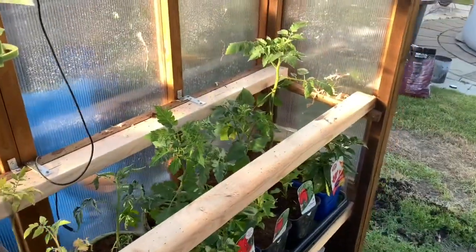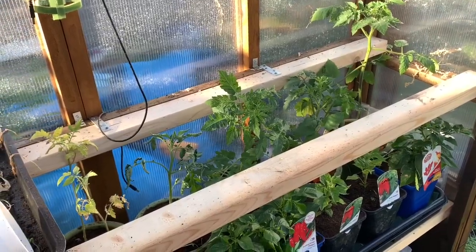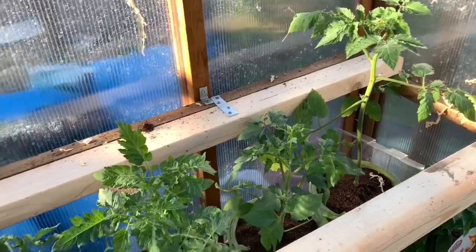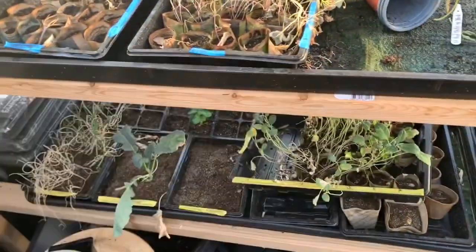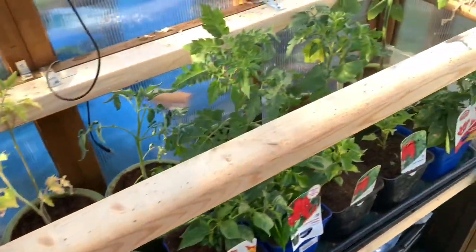As you can see, I've removed the tray from the top of here, and we've now got tomato plants that can grow nice and tall. I will probably at some stage get around to doing that on this half as well, when I've moved seedlings and planted things out, and I can then begin to spread things out as they grow.